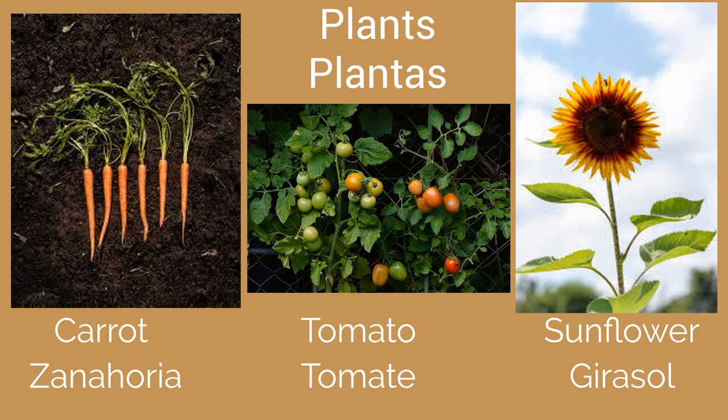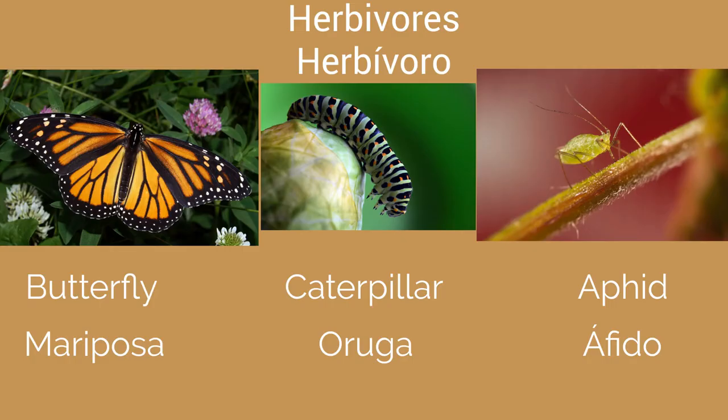Next, we need to add a plant that uses the sunlight, water, and air as energy to grow. You can choose any plant you want. Here are some garden plants that you may know. Pick one and add it to your picture. Do you remember what type of eater only eats plants? An herbivore. Here are some herbivores that live in our garden. You can choose one of these or another one that you like and add it to your picture eating your plant.